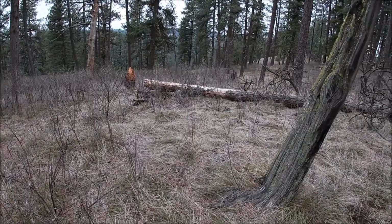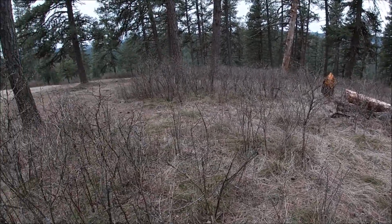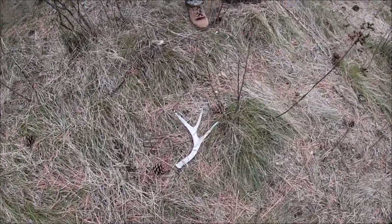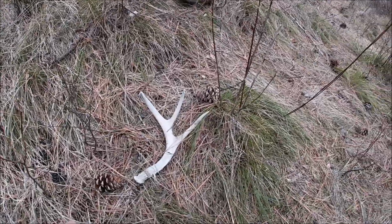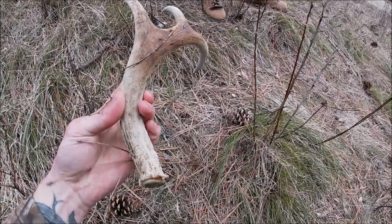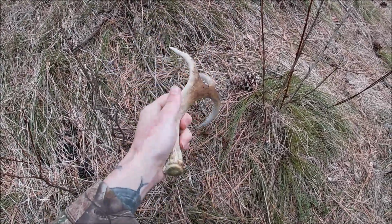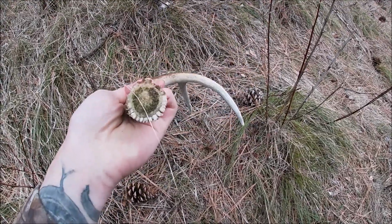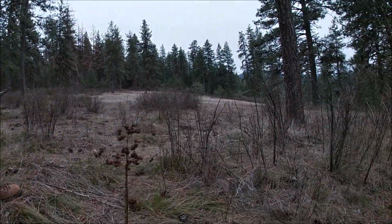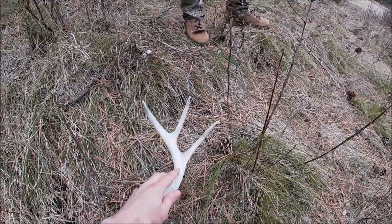Well, we got another one. Andrew was up here behind me and I was walking on this trail right here and looked up and seen this guy. Second antler here in probably 10 minutes. This is probably its third year sitting there. So finally found a spot where no one's been, which is hard to do. So we're gonna keep after it and keep hitting all this stuff, and we'll let you know if we get any more here.